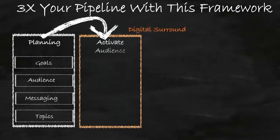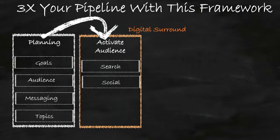Step two of the process is really activating your audience. And you'll notice I used a different color here because this is really where the digital surround works, right? So activating your audience just simply means understanding where your customer is and making sure that you're there too. So you need to have a plan around search. You need to have a plan around social. How are you going to engage with your ideal prospects on social?